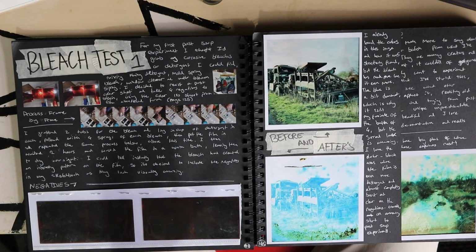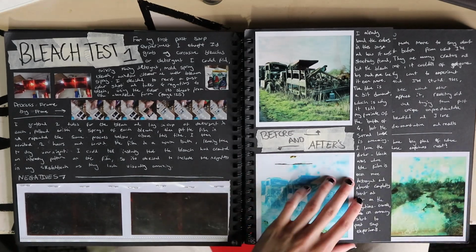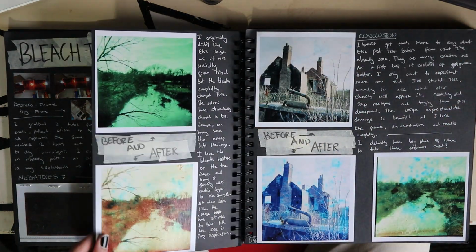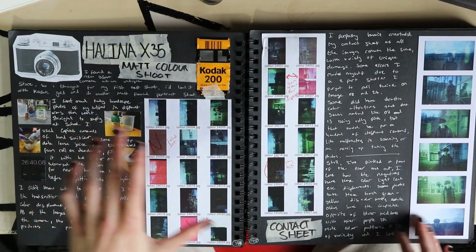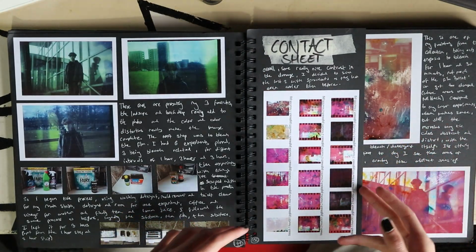So this is where I started pouring bleach on my film, and you know, these were baby steps. The process wasn't very good, but the layout's very nice. I've actually printed these properly as well, which look really good. I really enjoyed doing this shoot with my friend Matt. This was a souped 35mm shoot that I then poured a bunch of bleach on, which turned out to look really cool.